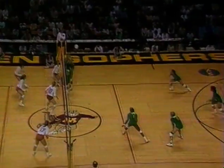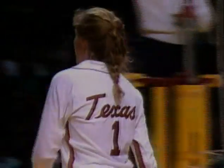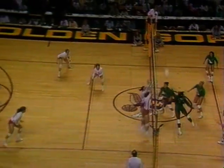Outside, Shishchak, beautiful dink. A paralyzing dink on the Wahine defense. Shishchak, known for her ball control, been turning it up as a spiker tonight. Got the Rainbows back on their heels. Here's the change of pace. Nobody home. 4-5. Over to T.